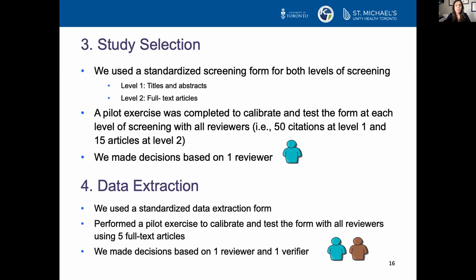Once this was completed, as a fourth step, we abstracted the data using a standardized data abstraction form. Again, we assessed the form using a training exercise, and due to the rapid nature, again, we made our decisions based on 1 reviewer and 1 verifier.